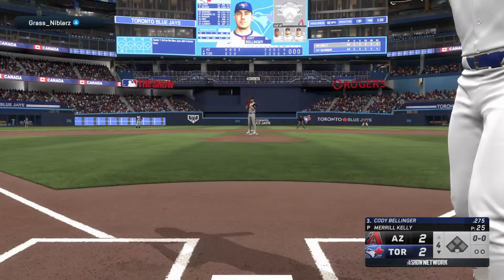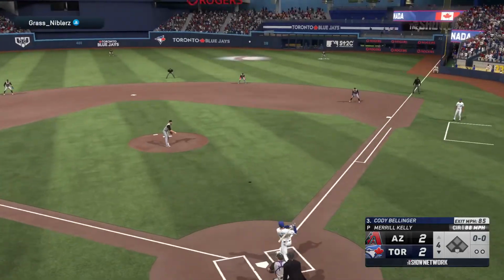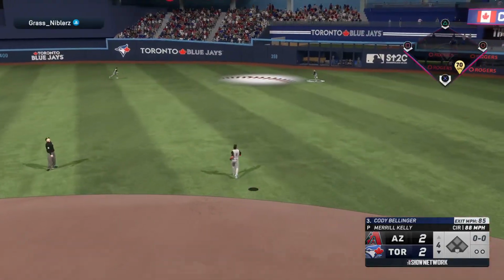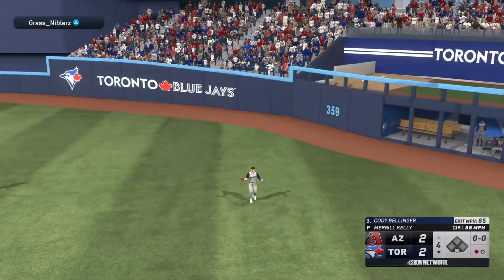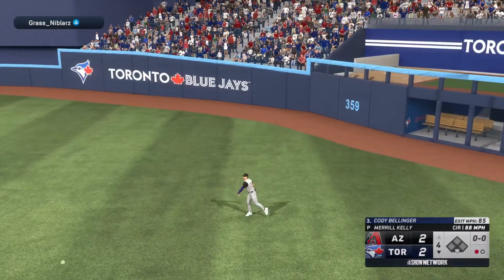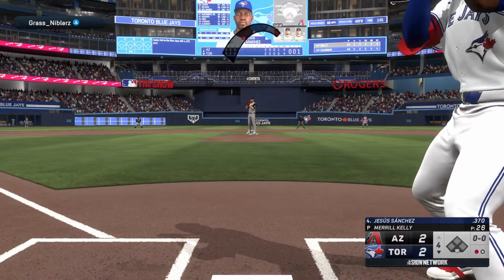Back now in Toronto. Bottom of the inning. Well, they just scored some runs in that last frame, and now they have to make sure they don't cough them up on defense right away. No better time than right now to have a 1-2-3 inning. 1 down. So now the DH spot, Jesus Sanchez.